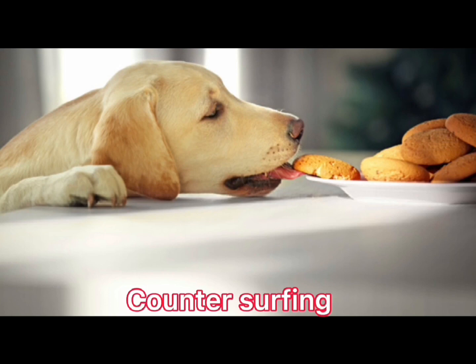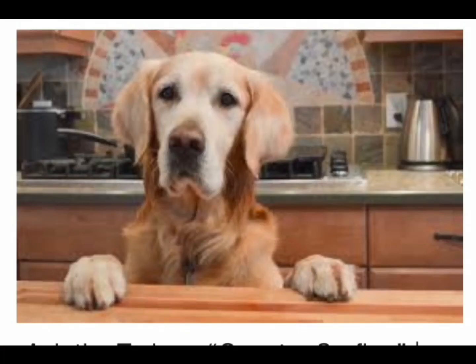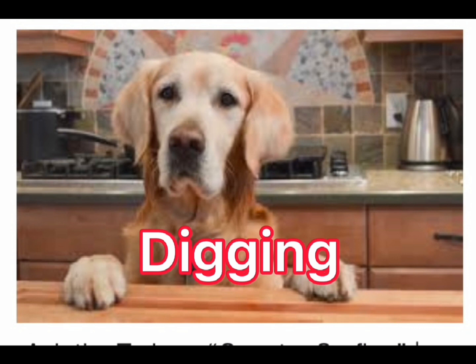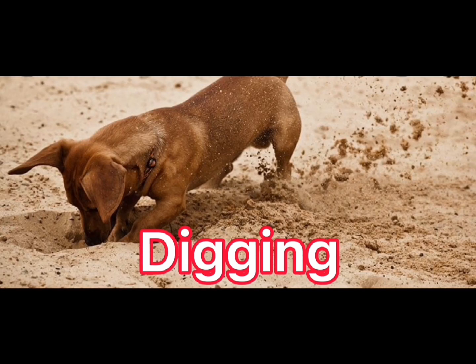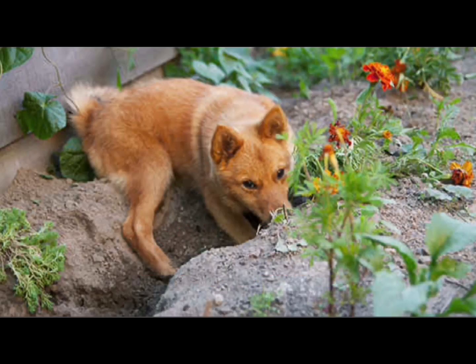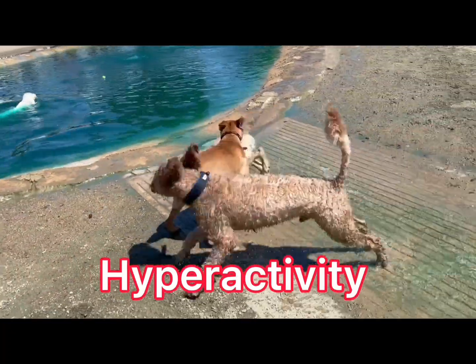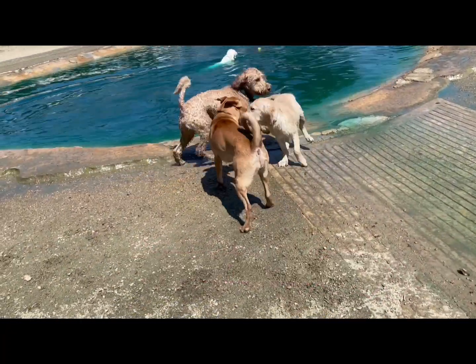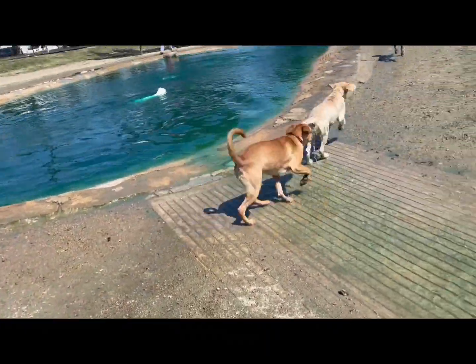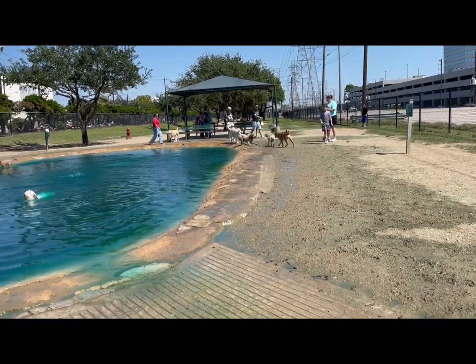Next, guys, is counter surfing. She loved doing it, but we have to train her to not eating the food on the counter. Next is digging. So my dog was dig a lot of plants outside and spoiled it. Okay, next guys is hyperactivity. As we can see her, she was running around with the other dogs and she really enjoyed it.